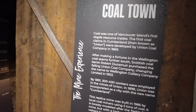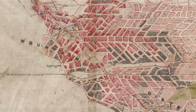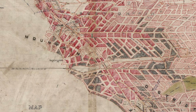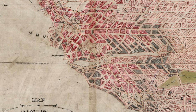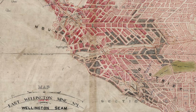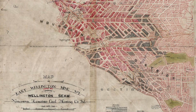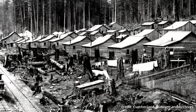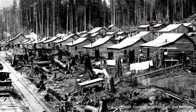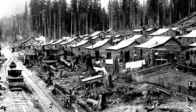Canteen and a lunch bucket. Coal was one of Vancouver Island's first staple resource trades. The first coal claims in Cumberland, then known as Union, were developed by Union Coal Company in 1869. After making a fortune in the Wellington coal seams further south, Scottish coal baron Robert Dunsmuir purchased the failing Union Coal Company, changing the name to the Wellington Colliery Company in 1902. By 1891, 300 to 400 workers were employed in the mines of Union. In 1898, Union was incorporated as a city with the new name, Cumberland.